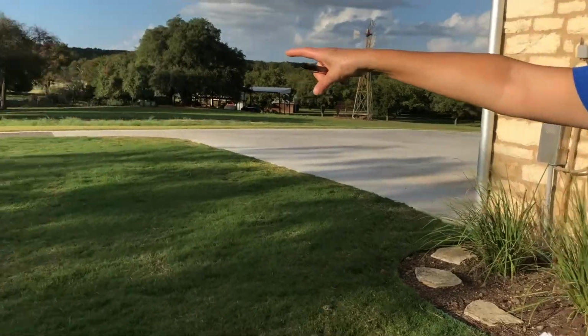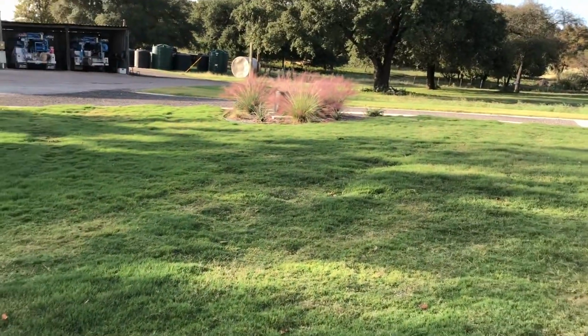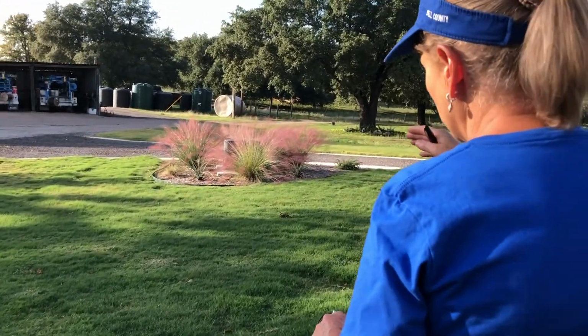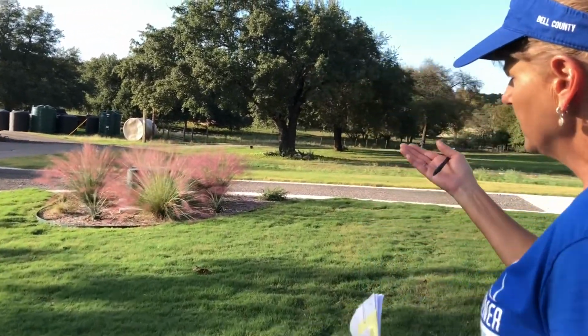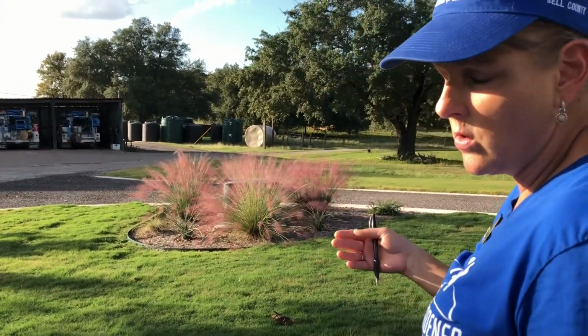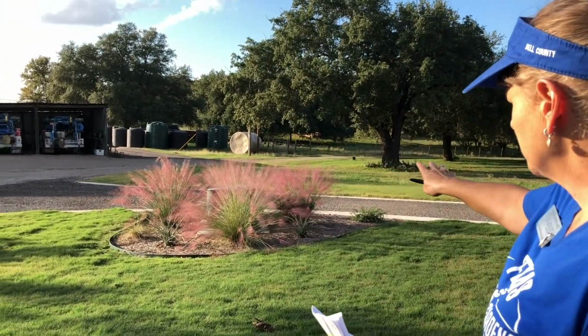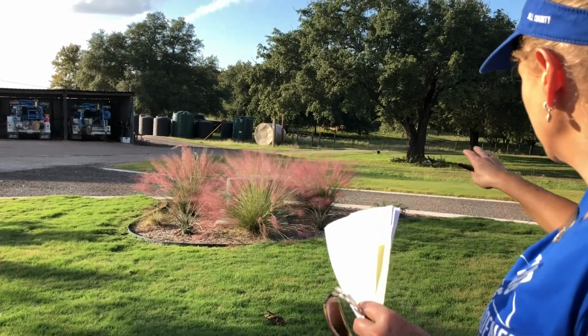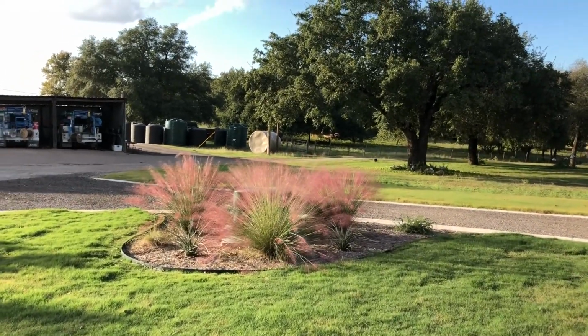The electrical box is over here. Had to be something that could withstand workmen if they have to come in there, and they don't do it very often. If they come and service something or have to check something, if it's a rose bush, it's prickly or it breaks. I have some Gulf muhly that just started blooming, some red yuccas, and then some rosemaries. Very hardy and very tough.